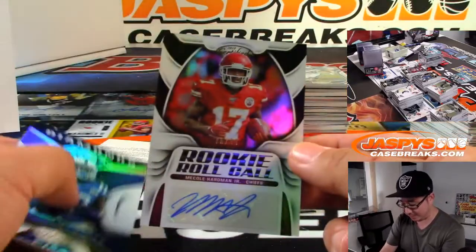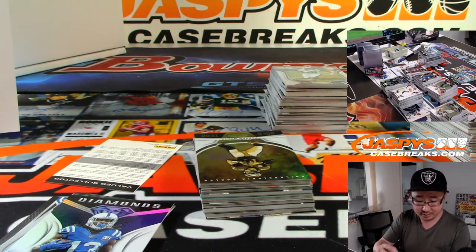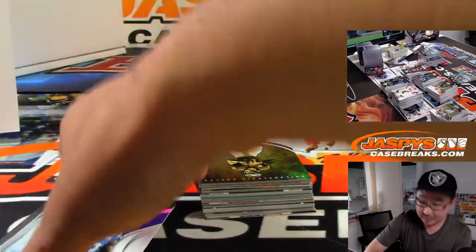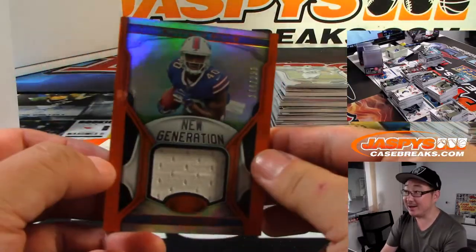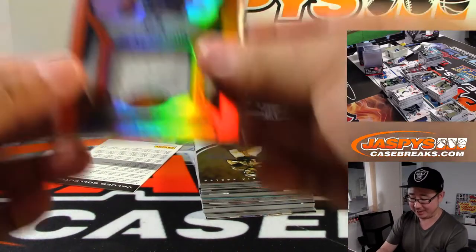Rookie roll call autograph to 99. Mecole Hardman Jr. G-Lo with the Chiefs. There you go, G-Lo. G-Lo saying, going to be cool seeing Antonio Brown cause chaos in the locker room. I know, right? Over-under on when Antonio Brown starts complaining about the play calling.